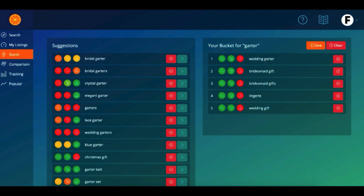So let's have a look at some of the words we came across that are working right now. So wedding garter is working. It is one that she's using, but since she's not ranking for it, she needs to complement it with other terms. So bridesmaid's gift, one of these huge searches, a lot of people do give their bridesmaids garter sets so that everybody can be matching and it can kind of be really special and the bride can have her own special item. Creating a gift set of these garters or even just using this term all over the place could really help boost traffic. Same with bridesmaid's gift. And her items are lingerie, so there's no reason why she shouldn't be using this tag as well. And then wedding gift also works because it is a wedding gift.